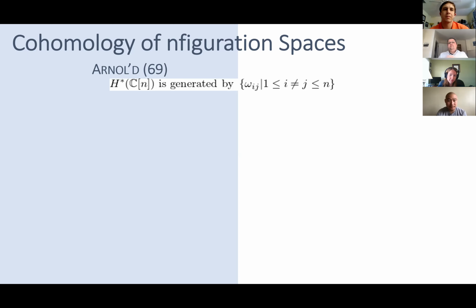What are they? Well, let's say I have 4 balls, then I'm going to have 6 generators. So, well, I guess as I've written it here, I have a few more than that. But these generators have nice properties. They square to 0. Omega ij equals omega ji, so you have a triangular number's worth of them. And they have this sort of cyclic permutation relationship. So if you overlap in 2, you overlap in 2, and you overlap in 2, and you cyclically permute, you add those all together, you get 0.